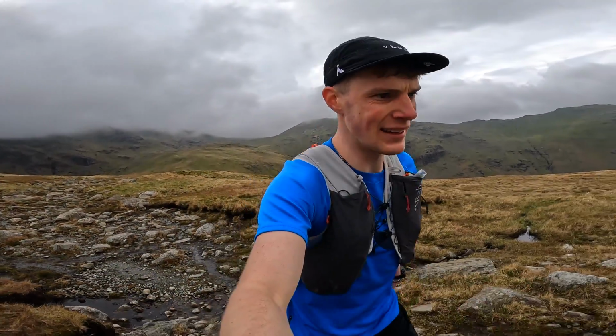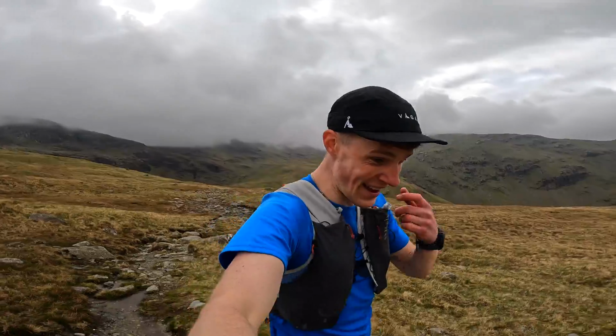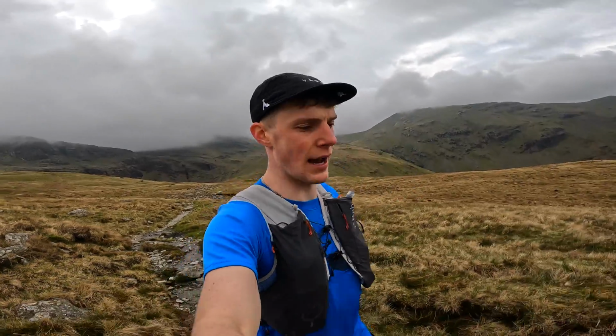But yeah, I'm going to leave you here and I'm going to make my way all the way over to the Cumbria Way, down into Borrowdale now. We're currently on 17.4 kilometres and we've done nearly 5,000 feet of elevation, which is pretty hefty. I will catch up with you down in Borrowdale at the end now, and fingers crossed I make it.